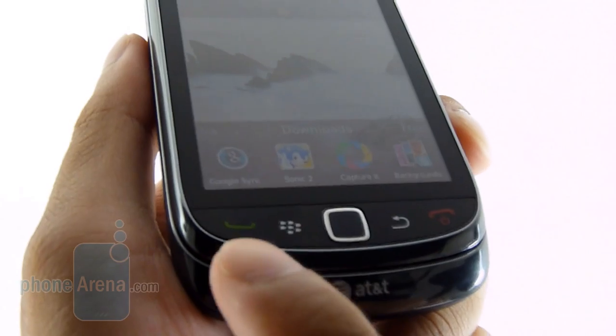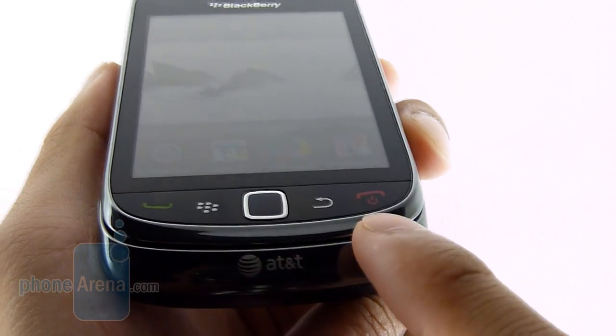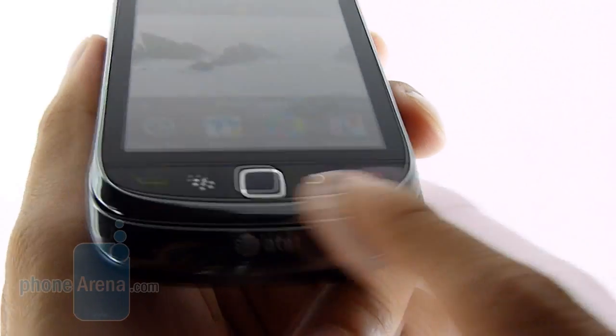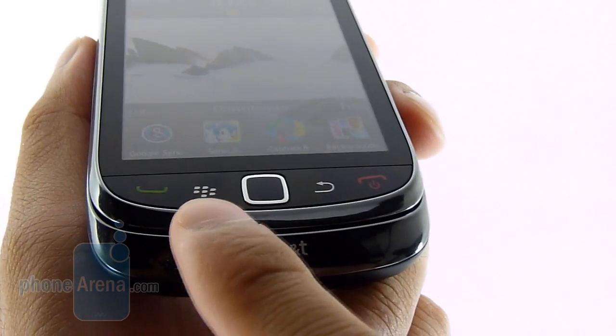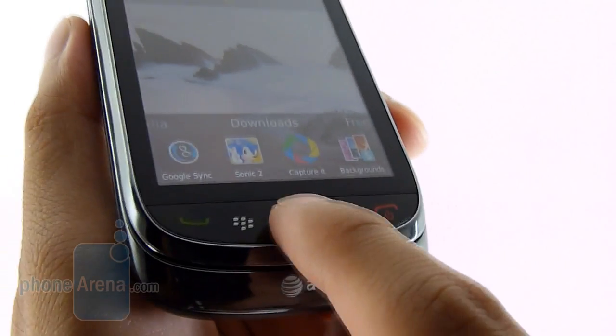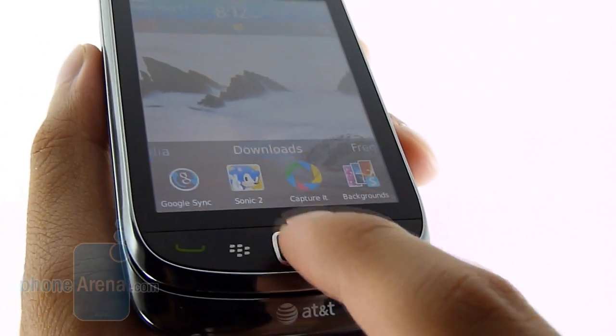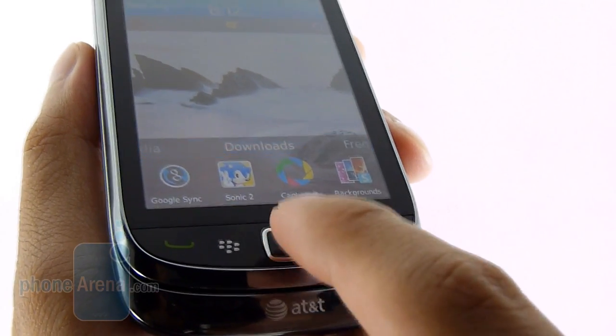Right below that, at first they look like touch-sensitive buttons just because they're all flush to the surface, but in fact they're actually physical buttons, and you have your send and your BlackBerry menu key, and the end and back keys. And of course you'll find the optical trackpad, which actually works with the handset. You could actually rely on it instead of the touchscreen, and it works both ways.